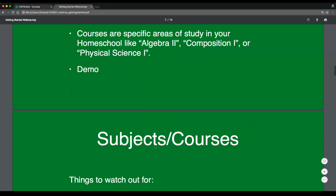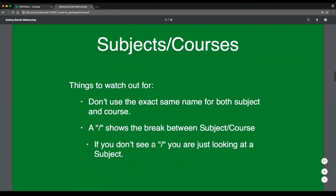Okay, so let's jump back over here. Now, a few things to watch out for when working with subjects and courses. We recommend not using the exact same name for both a subject and a course, right? So if you have a subject called language arts, I would not also have a course called language arts, because you want that course name to be much more specific than the subject. That way, too, you won't get confused in the program. If you see language arts, you'll know, oh, that's the subject, not a course. And the other thing we'll mention is that if you see a slash, that's showing the break between subject and course. If you don't see a slash, that means you're just looking at a subject.